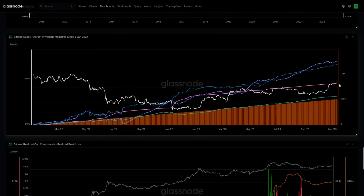Those fish to shrimp is then getting up to about 1.8 times the circulating. If we go to long-term and illiquid supply, we're getting up to 2.4, 2.5 times the issuance. So it just shows you that we're seeing more than all the issuance mined over that 2-year period is going into one of these forms of storage.